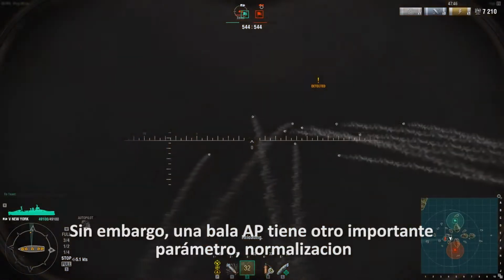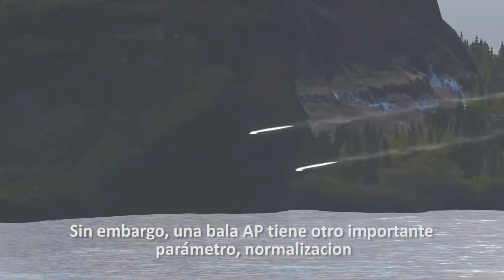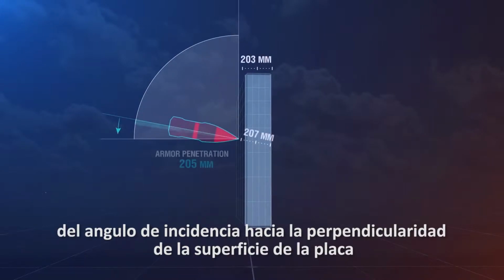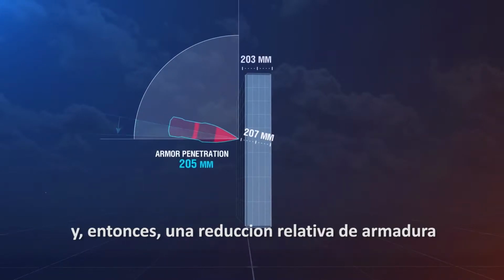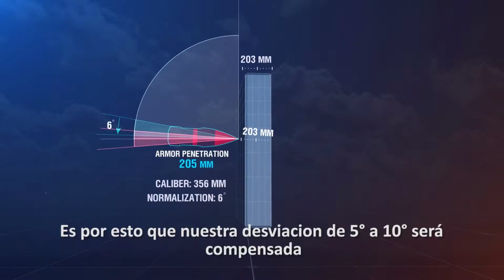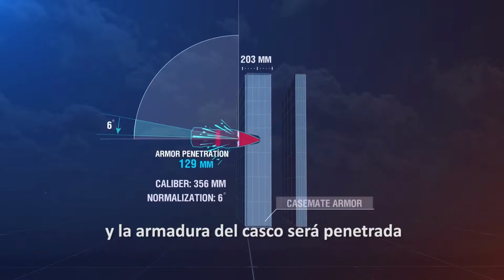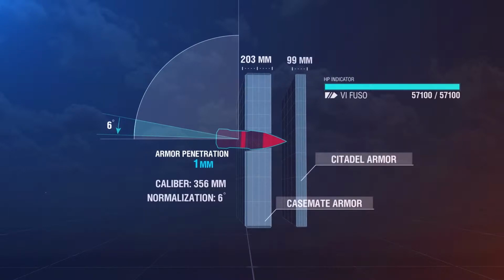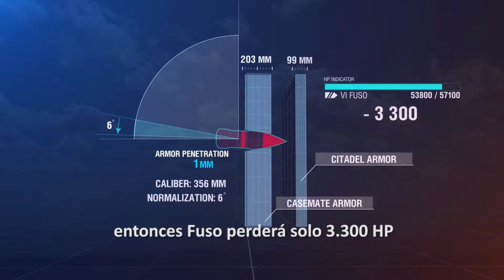However, an AP shell has another important parameter: normalization. It's a small increase, but as we saw, even a few degrees matter, of the angle of incidence towards the perpendicular of the plate's surface, and, therefore, a decrease of the relative armor. Normalization of the 356mm caliber is 6 degrees. That's why our small deviation by 5 to 10 degrees will be compensated, and the casemate armor belt will be penetrated. But the Citadel armor deck will withstand the hit, so Fuso will lose only 3,300 HP.